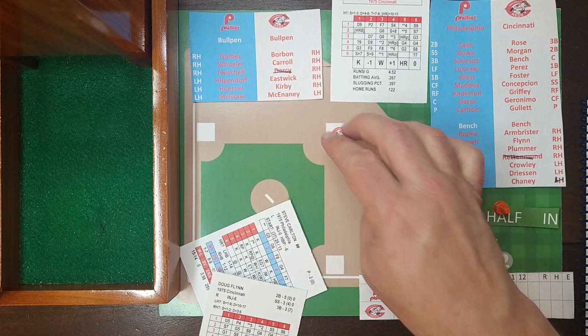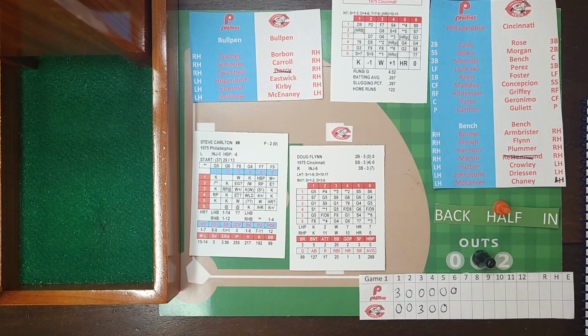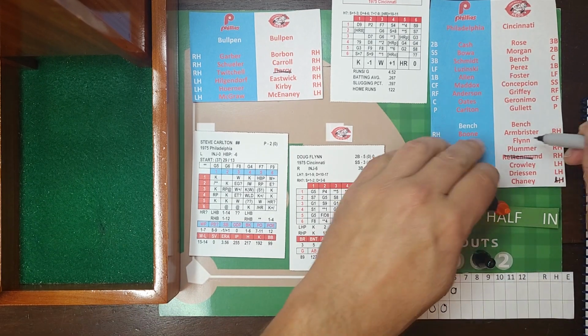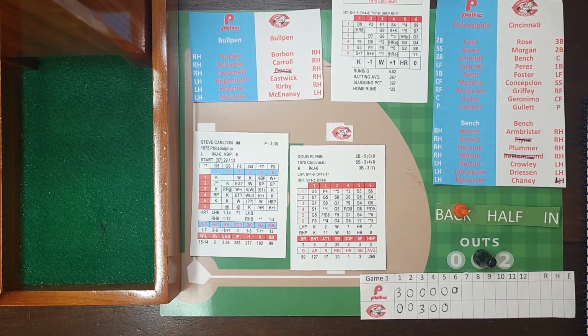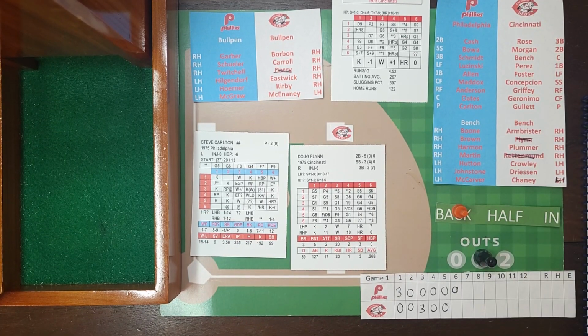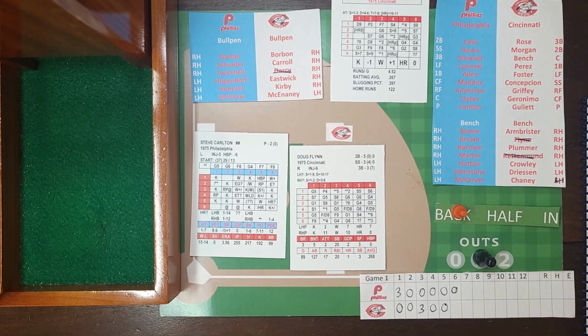They will go to Doug Flynn off the bench. So the Reds are going to see if they can do it with Flynn. With 1 out, the infield's back to normal now, with the runner on second rather than first. 1 out, and Flynn, the pinch hitter, here in the bottom of the 6th.